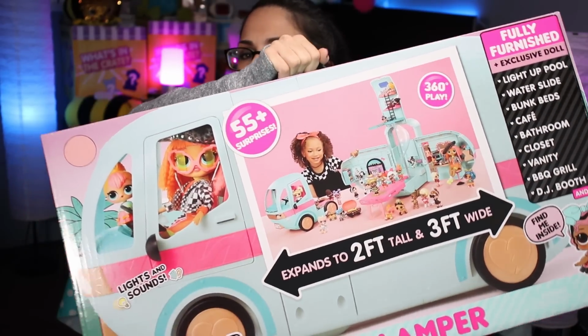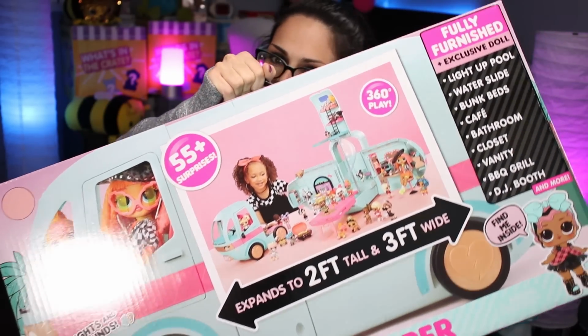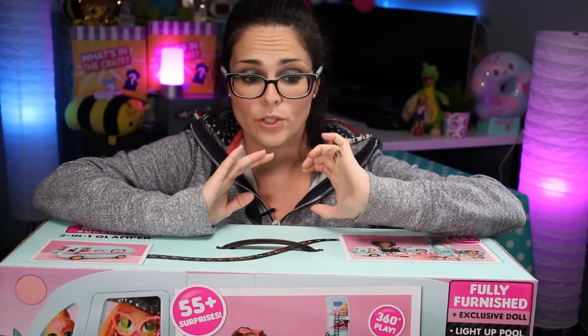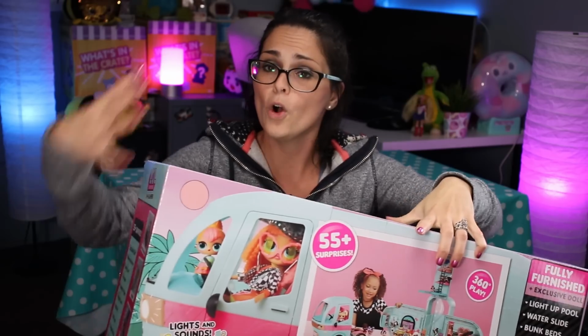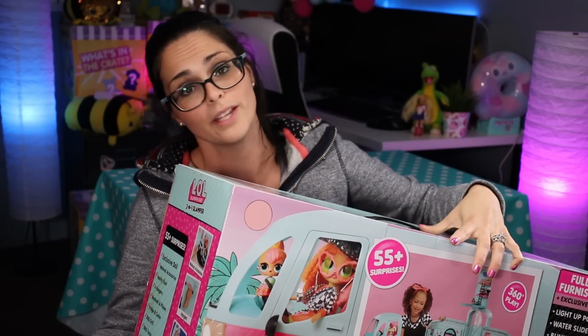Anyways, today we are going to be checking out this really heavy, brand new, 2-in-1 LOL Surprise Glamper. Now, because it's so big, I'm not even going to attempt to film it the way I usually do. Instead, we're gonna check out the package right here. I'm gonna open the side, do my best to remove the items without dropping them, and then switch to the table where you'll be able to see it better.